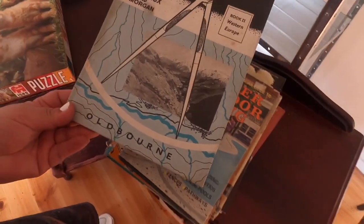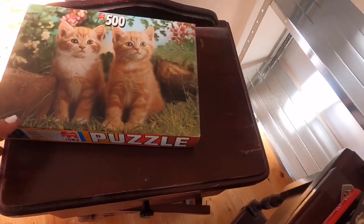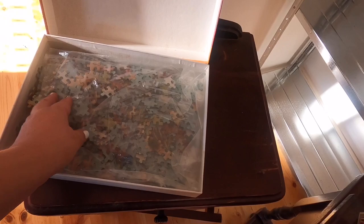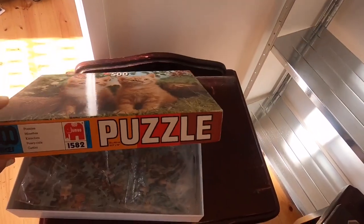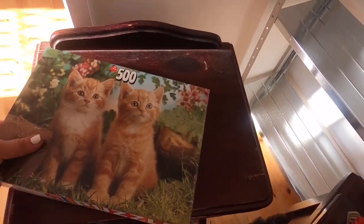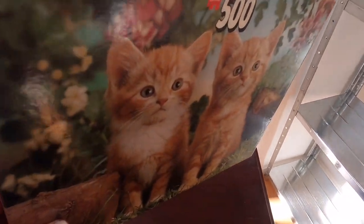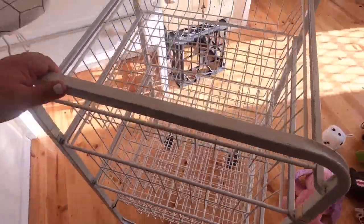Map work. So that's really cool. And this kitten puzzle, because everybody loves cats. I don't know if it's complete. I'm not counting it either. I will just sell it as is and hope for the best. I'll just put that in my listing. I wonder what year. Made in Holland. Oh wow. It's pretty special.